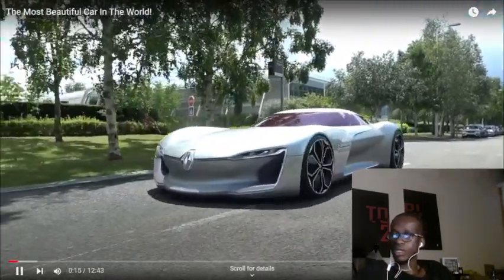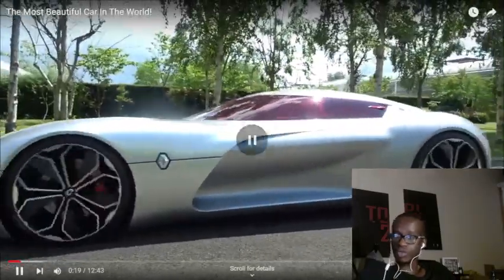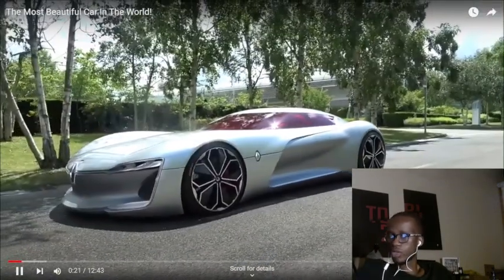Okay, another car that'll never come into existence. This one? No. Hold on, what am I saying? This one will most likely have a better chance of coming into existence than the other one. 100%, look at it.